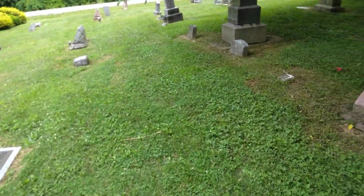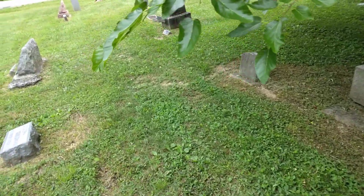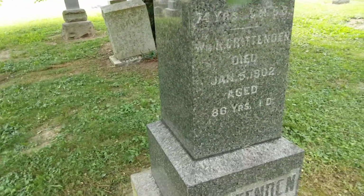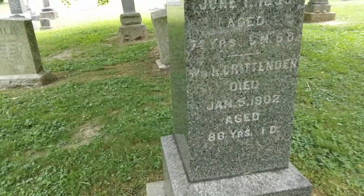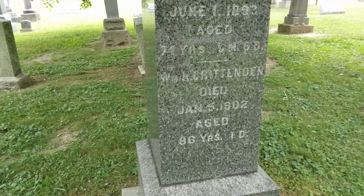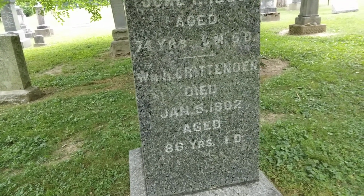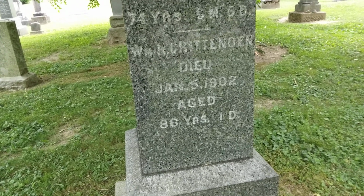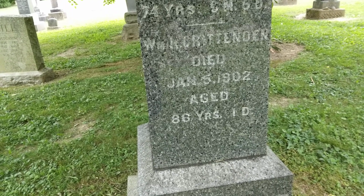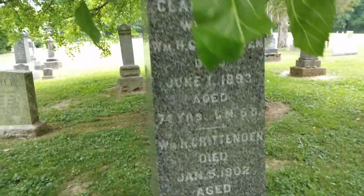Then we have, got to fight the trees. This would be a really pretty place to trim up some of these trees just a little bit. This is Carissa. She's the wife of W. M. and H. Critton or something like that. She died June the 1st, 1893. She was 74 years, 9 months, and 6 days. And then W. H. Critton himself, or Ritten, I mean. He died January the 5th, 1902 at the age of 88 years and 1 day. All right.